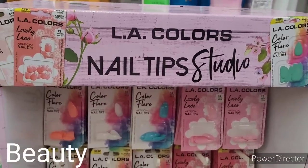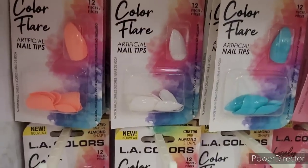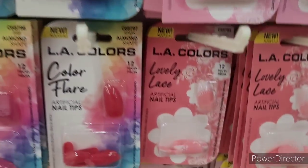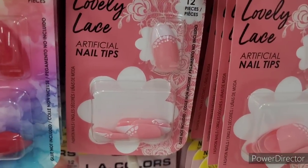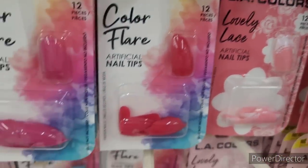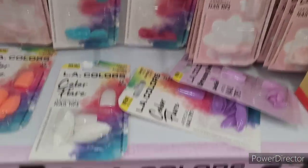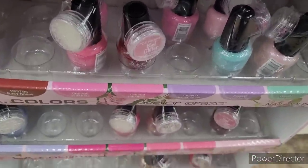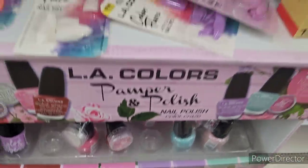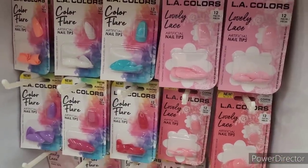All right, so we over here at the LA Colors Nail Tip Studio. Check them out, y'all. How beautiful and summery, springish are these. Look at these right down here. The French tip. Ooh. Yes. Real nice. Some nail polishes. But these nails right here, loving those.